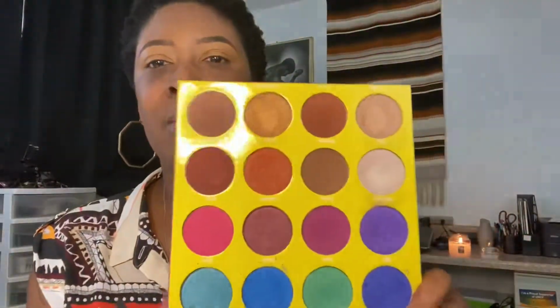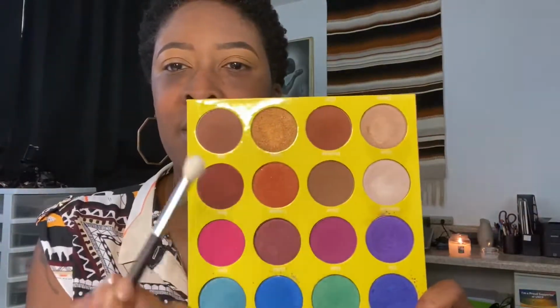So the palette I'll be using today is the Juvia's Place Masquerade. I'm going to try to pull the colors out of my shirt a little bit to create this look. I'm going to use the colors in this little bottom two rows here. I'm not sure what colors I am actually going to use. I'm just going to start using some colors and we'll see how it ends up.